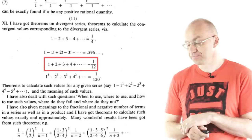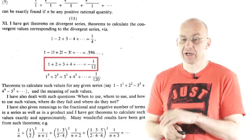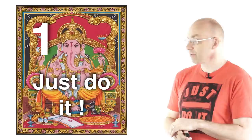And so to make this accessible to as many people as possible, I've split it into four parts. So four levels of enlightenment. And you can pretty much stop anywhere and get something out of it this way. So let me know how far you get with this video. Since Ramanujan was a devout Hindu, I thought I'll ask the elephant god to help us out here, to lead us through these four different levels of enlightenment when it comes to these strange sums. Okay, here's level one. Just do it.